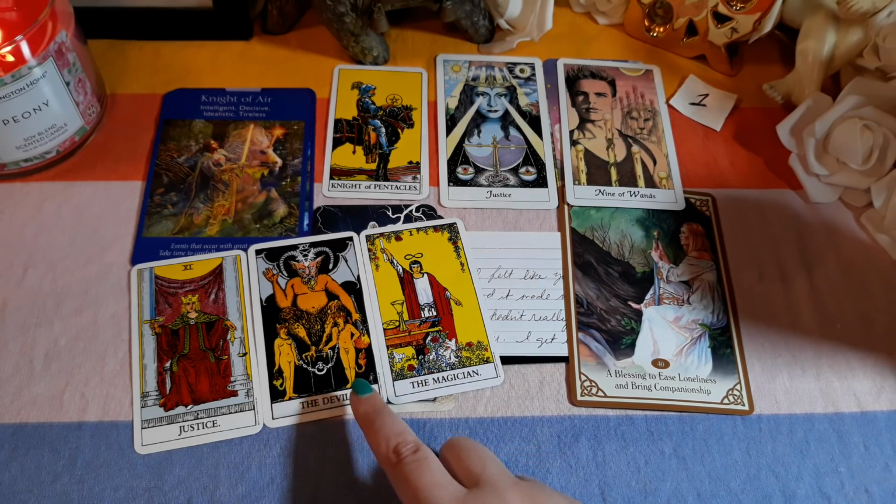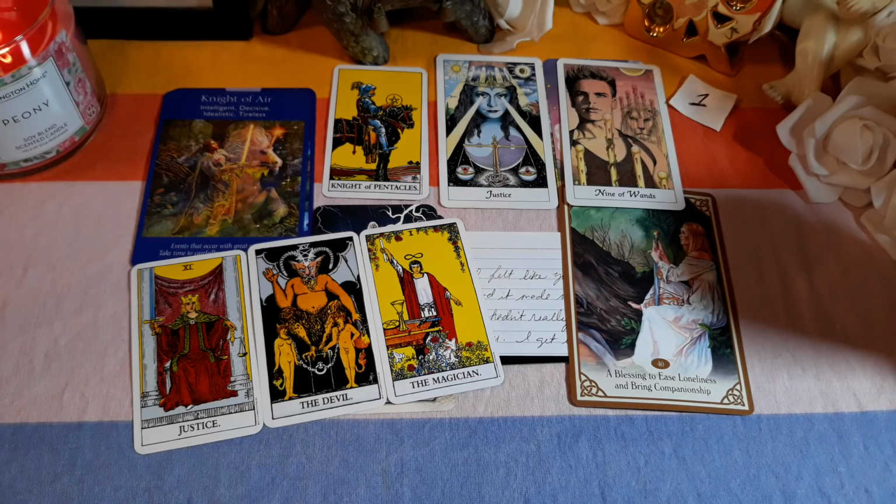It's because with the Devil, they were very attracted to you and they did want to be with you, but they were very hurt. So they tried to do things purposefully to hurt your feelings, to get back at you. And I don't know, that's just the biggest message here coming from this person right now.